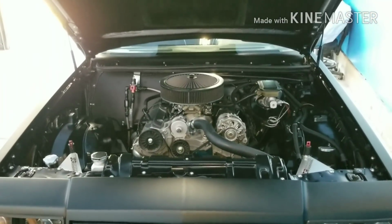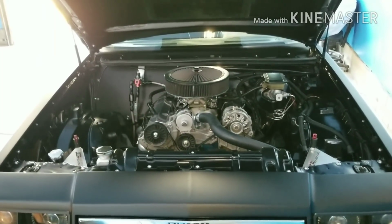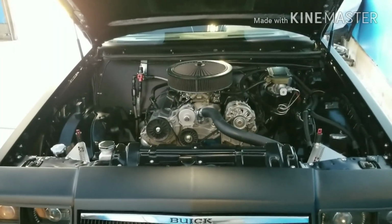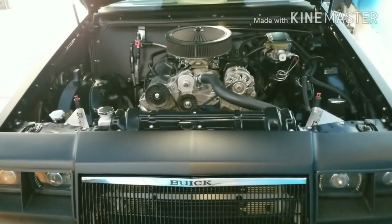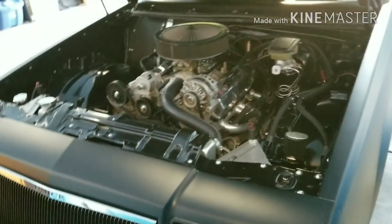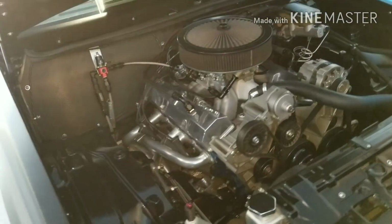Just been having fun with the car, guys. Just been having a lot of fun. A lot of likes. A lot of people love it. A lot of people like the color, like the paint job, like the motor, like the way it sounds. Just everybody loves the car, so I'm real appreciative of everyone's kind words about it. And anybody that wants to stop and talk to me, I'll talk with them for an hour or two if they want.